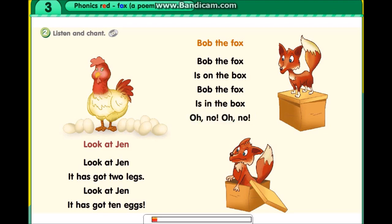Two. Listen and chant. Look at Jen. It has got two legs. Look at Jen. It has got 10 eggs. Bob the fox. Bob the fox is on the box. Bob the fox is in the box. Oh no! Oh no!